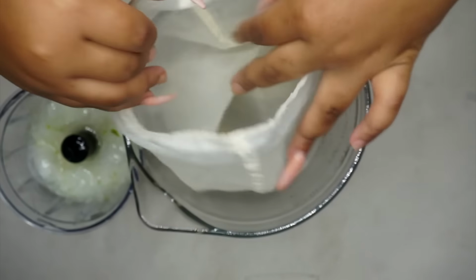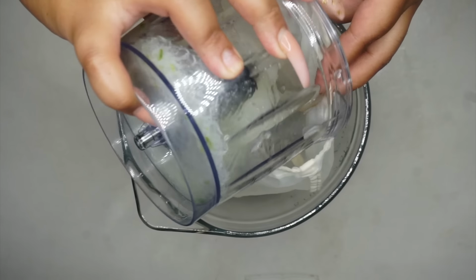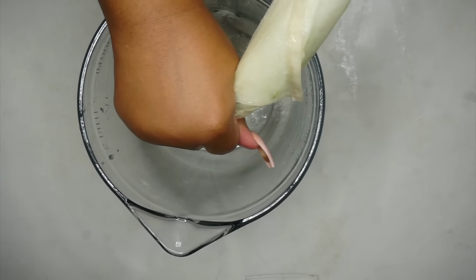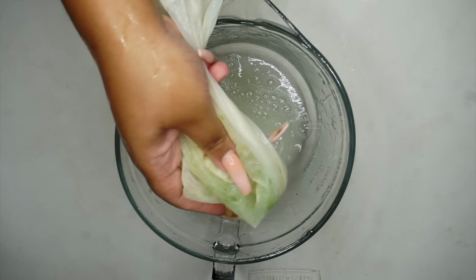And of course, I'm going to strain it. I'm using a nut milk bag. You can use a cheesecloth. You can use a t-shirt. I love my nut milk bag. I use it for everything but creating milk.